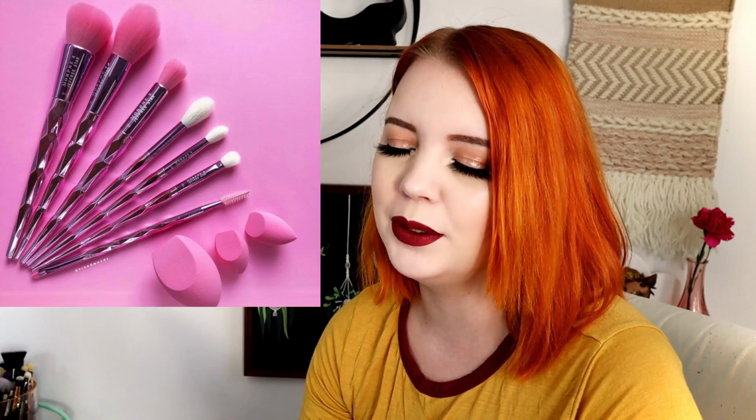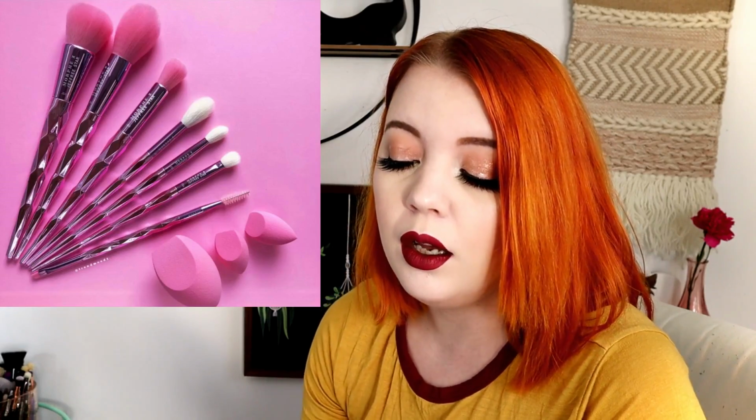The sponges, I don't need 3 different sizes of sponges. That just seems like, I don't know. And I've heard the Morphe sponges dry out really fast, but I haven't tried myself. I don't know. The brush handles themselves, everyone said it, and I 100,000% agree.